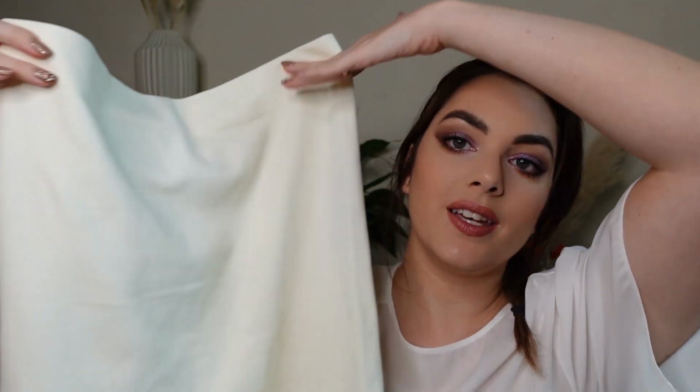So let's not do that. Now the last skirt I was a little bit unsure of when I first tried it on, but trying it on today again in a pair of heeled boots, I've kind of changed my mind about it and I love it now. And this is it.